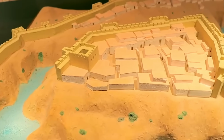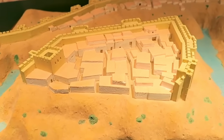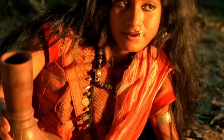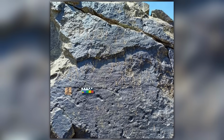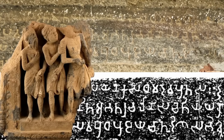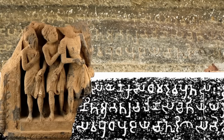The Kusanas were known for their religious tolerance and the blending of cultures, and they played a significant role in the spread of Buddhism. Deciphering the script was no small feat. It involved the collaboration of linguists, historians, and archaeologists. The breakthrough came when researchers realized that the script had similarities to other ancient languages, including Sanskrit and Pali.